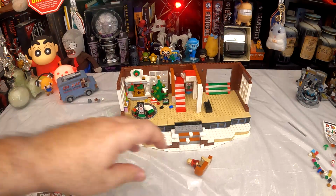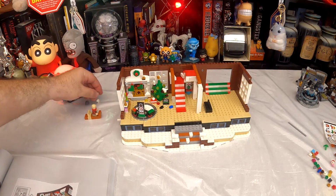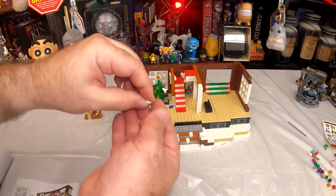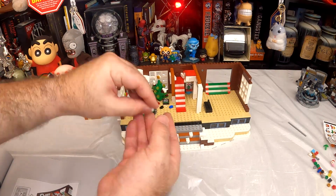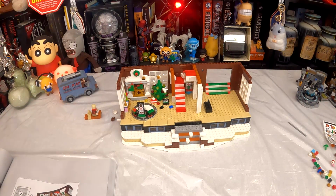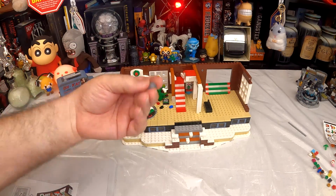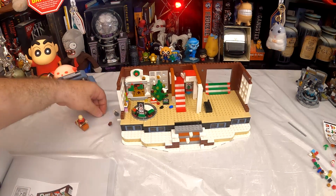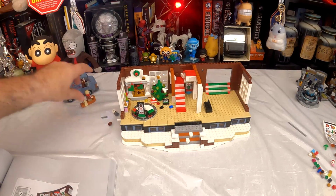Why not? I mean, it works. He also comes with a bowl of ice cream, of course, from that scene. I wish there was somewhere to attach it to the bottom of the bowl so it didn't fall out. I will probably end up just sticking that off in something, because that'll get lost. And of course we have his outdoor hat, which is probably more appropriate for sledding. But for now we'll leave him with the indoor hat. And we'll just put him back there.